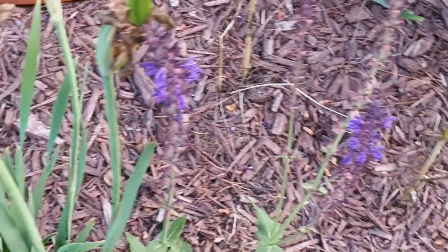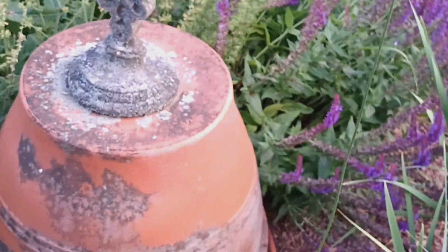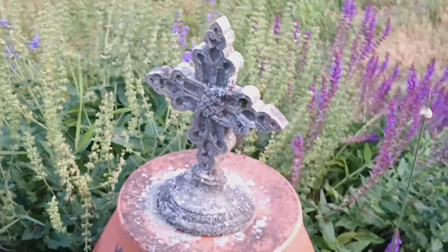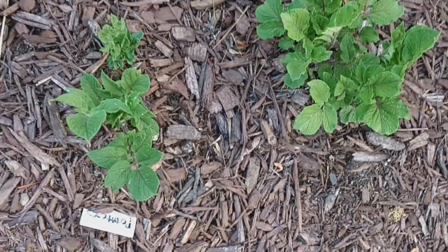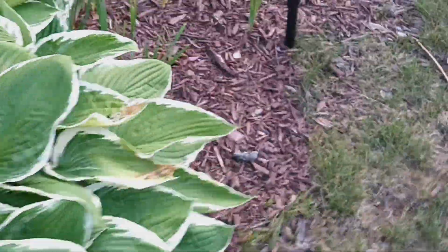There's a lot of things going on in this area, that's for sure. It's always so pretty. Let's look at it from this side. As you can see. But we're going to go around this way. Oh, good. A couple days ago, these potato plants had not come up yet. And now there's like one, maybe four of them. 3 little ones, one bigger one.